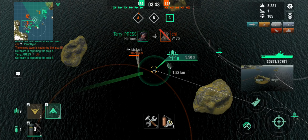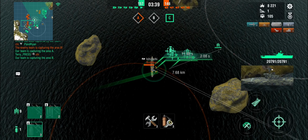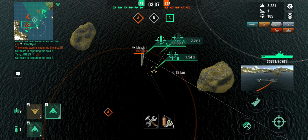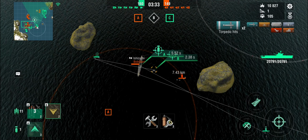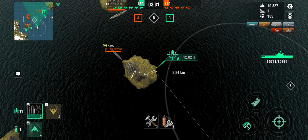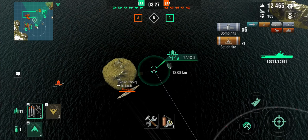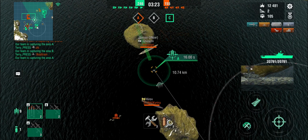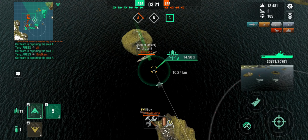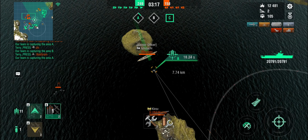So time to do something, help out in A-cap, because it looks like we've got two players over at C. So we can help out in A-cap a little bit. And, of course, no flooding. That would have been too easy. And that Kirov seems to be stuck, and that Ishizuchi seems to be stuck over there as well. So no one's going to go and capture... yay, we destroyed a thing. Nice. Since that Ishizuchi is deciding to just stay there, I mean, this is mid-tier.